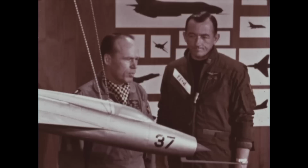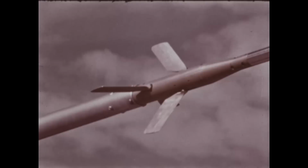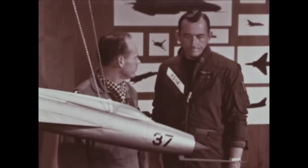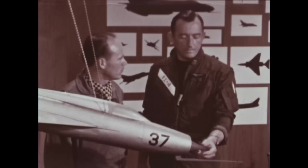This large model is the all-weather version. It's a Fishbed D. The general appearance and most of the detailed features are almost identical to the one we flew. The pitot boom is mounted on the lower intake and is fitted with angle of attack and sideslip vanes which feed into the gun sight system. The inlet spike is movable. It's normally fully automatic, with a manual feature of positioning at 1.5 Mach number. It also houses the range-only radar for the gun sight.